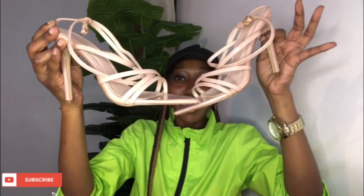I genuinely love them. I have the same kind of heels in red, green and white. I was like, damn. So right now they're more like sisters. I bought it at 2,800 from Glam Accessories. The last item is this box from Kilimall.